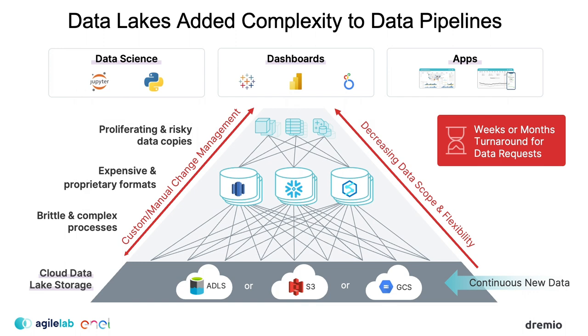To make that data usable by data warehouse platforms, data teams need to build ETL pipelines to move data into proprietary formats so it can be analyzed. And even then, they need to create data copies in the form of BI cubes and extracts to meet performance SLAs for various use cases. This has created this pyramid where, as we move closer to the data end user, we have decreasing flexibility and scope of the data, and changes are very manual.